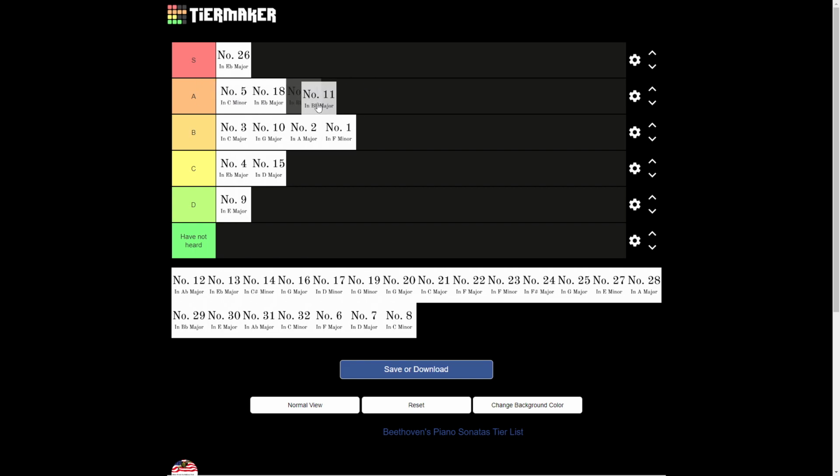Do I like it more than 18? No, I don't, because of the second movement. Again, the boring second movement of number 11. Here's the thing. Am I alone in confusing the slow movements of Beethoven's sonatas? I get them mixed up all the time. I don't want to say they all sound the same, because really nothing by Beethoven sounds the same, but they all kind of get confusing.